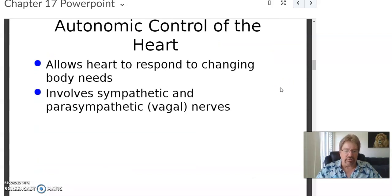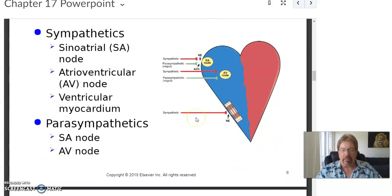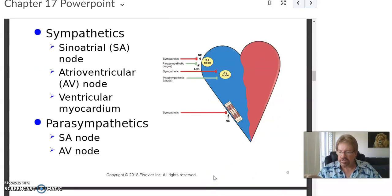We have autonomic control going to the heart at all times. Naturally, it's going to be sympathetic and parasympathetic fibers. The vagus nerves play a big role in that. The sympathetics affect the SA and AV nodes, naturally. We could guess that. And also the ventricular myocardium, the muscles of the ventricles. The parasympathetics, which kind of bring it down, affect the SA and AV node. So see how important this conduction system is, guys? It's what cranks everything up or back by how that signal is coming down through there. Remember that sympathetics have noradrenaline as the neurotransmitter. The vagus parasympathetics use acetylcholine.